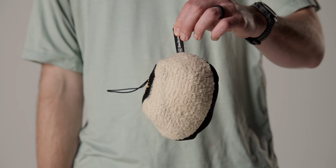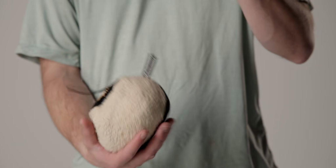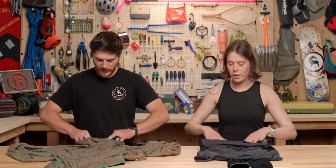All right, Kendall, so I know you tend to just throw things around and your pack is sometimes a questionable disaster, but did you know that this thing fits into its own pocket? Oh, I feel like I did hear that, but I haven't actually done it yet. What about we race? A little pack race? Absolutely.